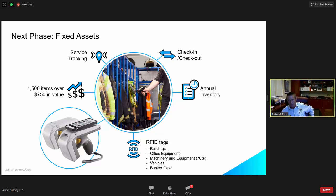In this picture, they're showing bunker gear. So that's, of course, the protective gear we wear. We have an RFID tag in the pant and the jackets of all of our bunker gear. Same information's on it: who's assigned to, the expiration date, where that person and where that gear is assigned, what station.